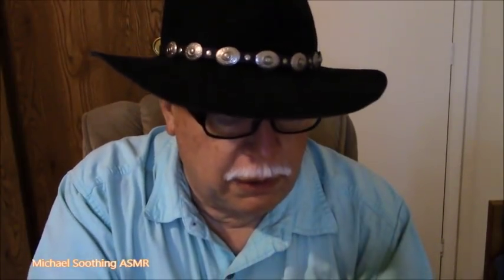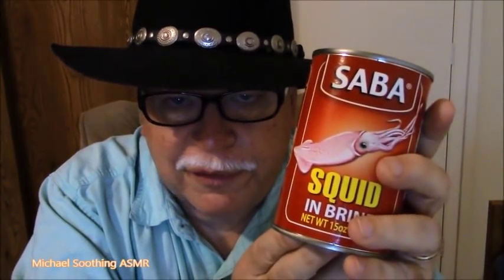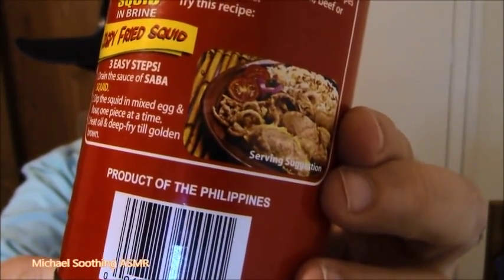Ooh, looky here. We have to do some kind of almost Fear Factor food, but not quite. So we got squid. These are whole squid in brine, not pieces of calamari, but actual squid. So I might make a Fear Factor video with this myself and make something out of it with rice or noodles, or maybe she will. Crispy fried squid. 3 easy steps. They even have a recipe back here. That might be the way to do it. It looks pretty good, don't you think? So, product of the Philippines. This is Filipino squid, so that should be interesting.